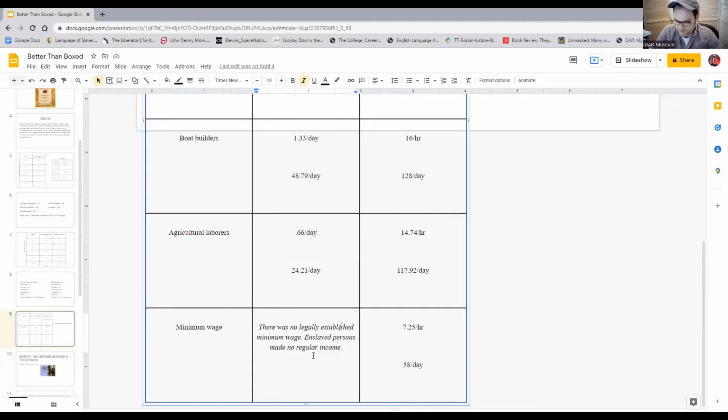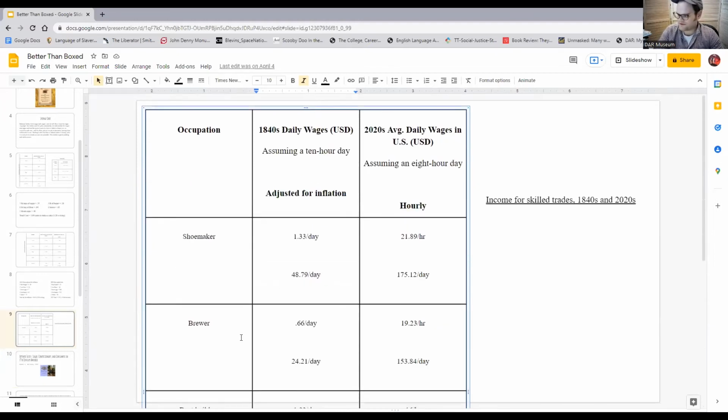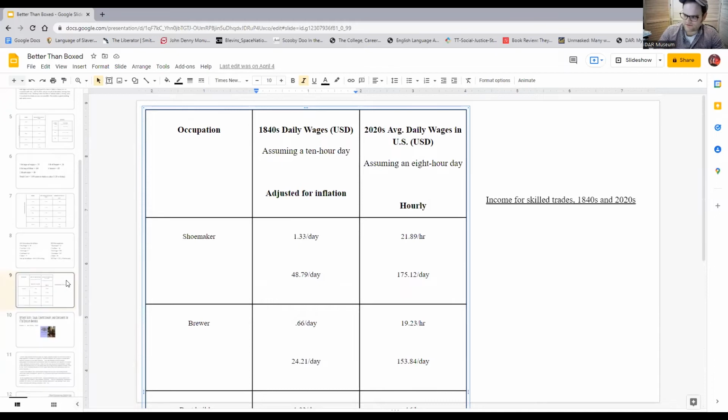A double cheeseburger at McDonald's is still $2 wherever you are, and that's like 20 minutes of work if you are a minimum wage laborer, $58 a day. So you can calculate all these things out, but this is just trying to get a vague sense of how labor has changed since then, because generally we pay people a lot more than we did in the past. This also changes tremendously when we look internationally.